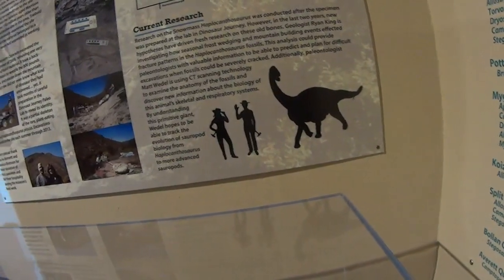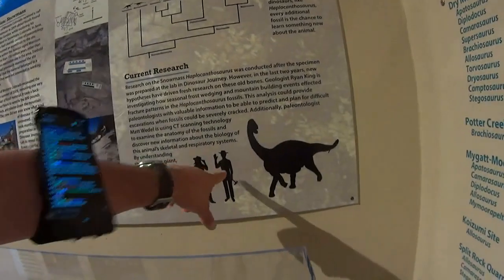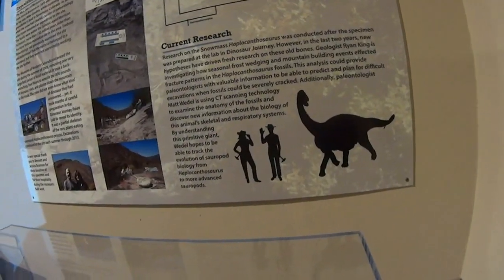I think we're right there. You know what this reminds me of? This one right here with the guy waving. I wonder if it's inspired by this, but it reminds me of the human figures on the Voyager probe.